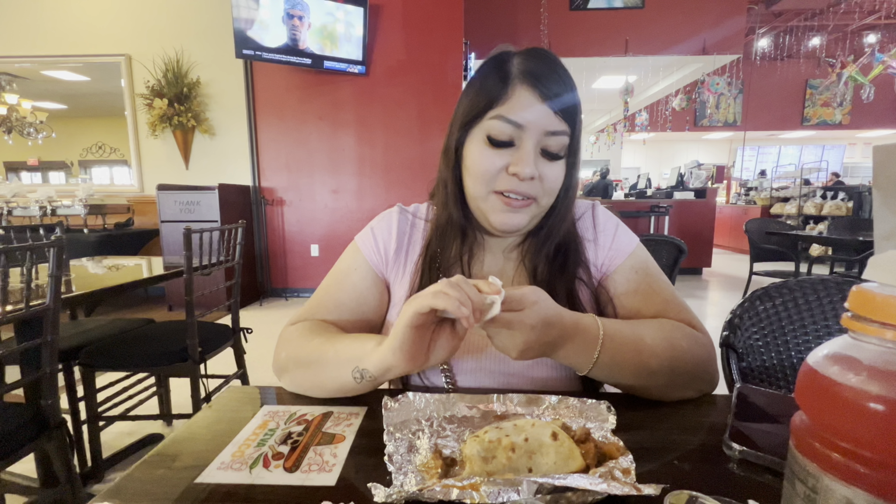Yummy. This is so yummy, babe. I swear. It looks yummy. You took the whole half a bite out of that taco. The egg is cooked to perfection. The texture is so good. The meat is all cooked. You can taste every single bit or piece in there. This taco right here is a 9 to me.